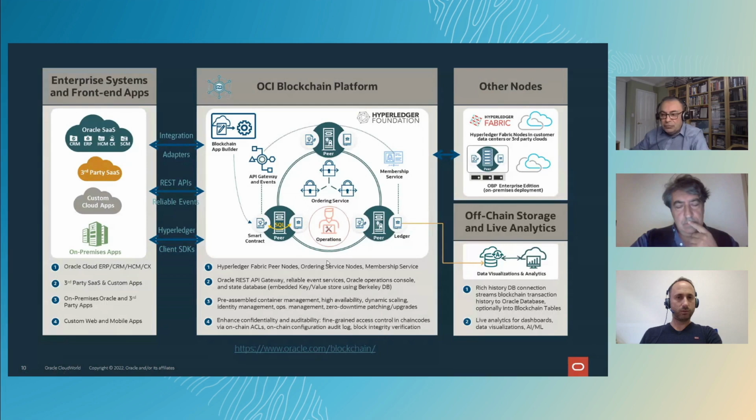So instead of having to build all of this from scratch, you have a ready-made environment with pre-assembled container management, high availability, identity management, integration, zero downtime patching, dynamic scaling, and the like. A lot of confidentiality and auditability enhancements, fine-grained access control, block integrity verification, and so on. Strong integration features, not only the REST APIs, but a lot of integration adapters for a variety of Oracle and third-party applications in cloud, on premises, Hyperledger, client SDKs, open source SDKs can be used as well. And of course, all of this is interoperable with other Hyperledger Fabric nodes from other vendors, whether in the clouds or on premises, or open source nodes if you want to deploy that as well.